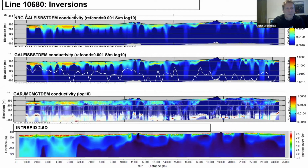So these are all of the different products. I won't go through this, but this is basically the NRG. NRG is the South African company that did the survey. That's there using the GA inversion codes. That's their inversion. GA then took that and went a bit deeper into constraining it and came up with this, the depth of investigation. So pretty much below that, you can't really interpret.